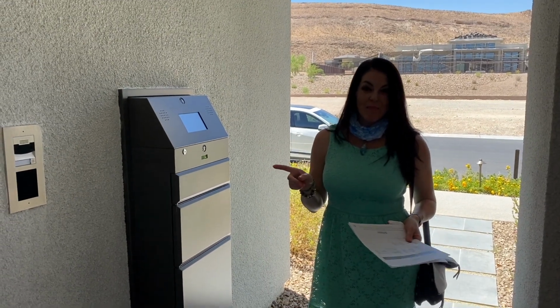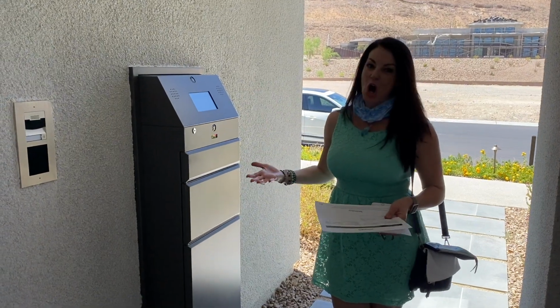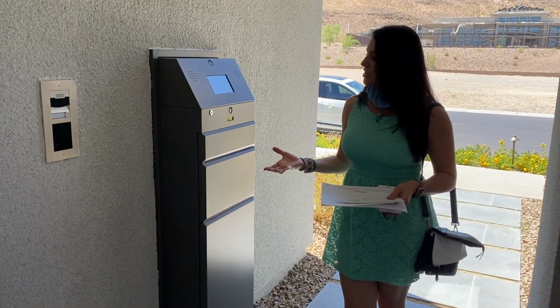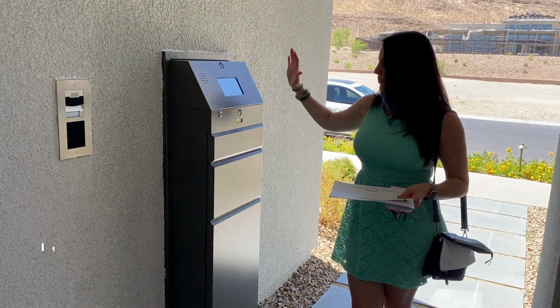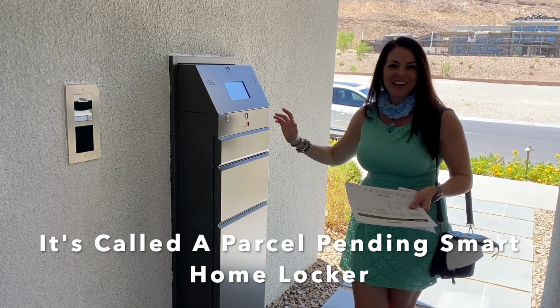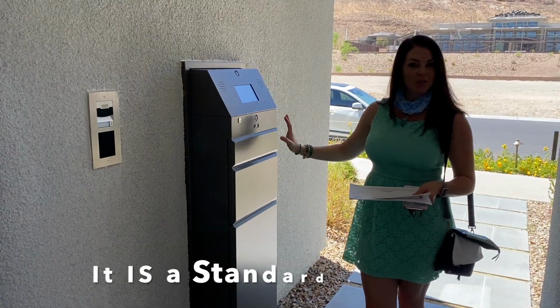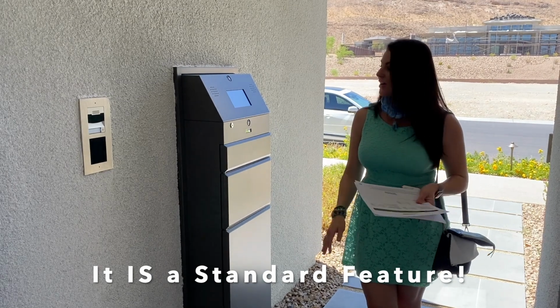One of the cool things about this community and about these homes is they have this kiosk option in front of the homes, which is a smart mail packaging process. I don't know what it's called. What is it called? It's mainly for Amazon delivery. You can put your parcels in here and it's totally locked. So super cool high-tech feature of these homes.